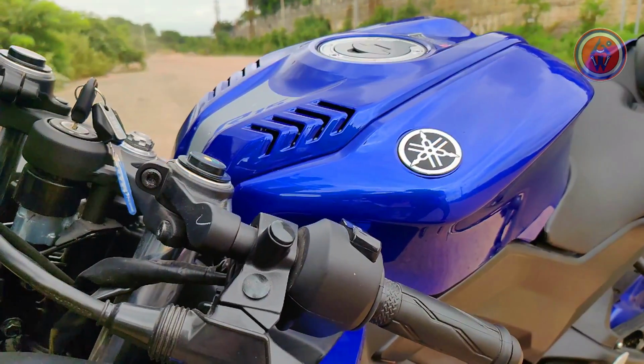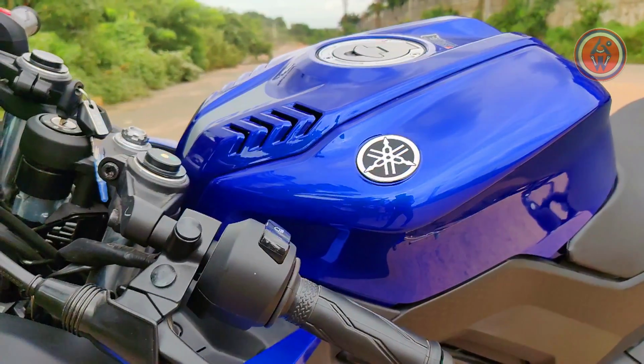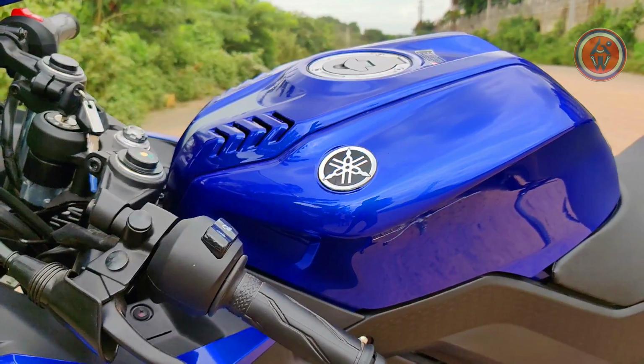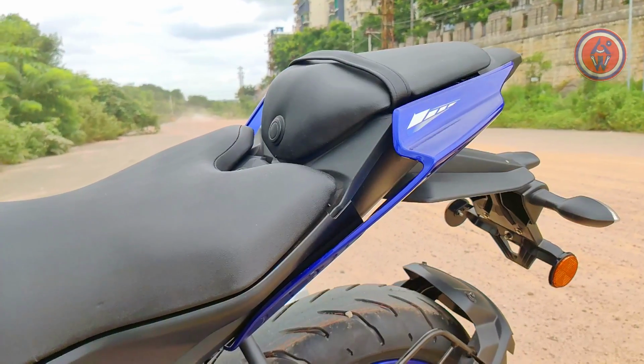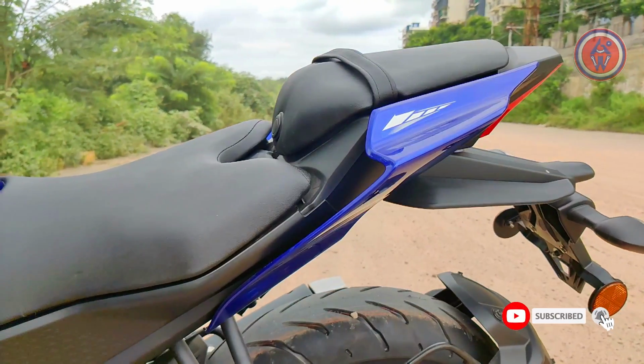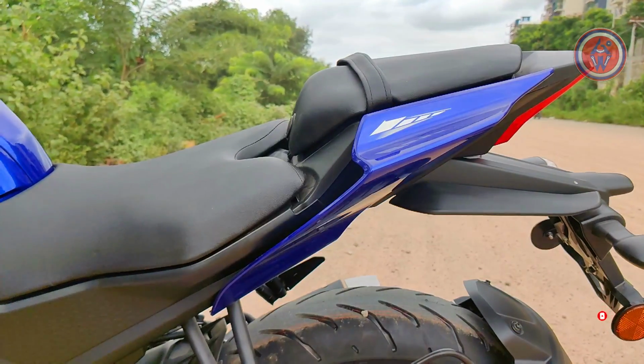But the complete panel fit seems to be a little incomplete and there are panel gaps all over the place when compared to the R15 V2. I mean, the V3 seems to be fragile and couldn't give us the confidence that it wouldn't break into pieces when it falls down. Overall, the fit and finish could be better and the gaps between the panels should have been filled.